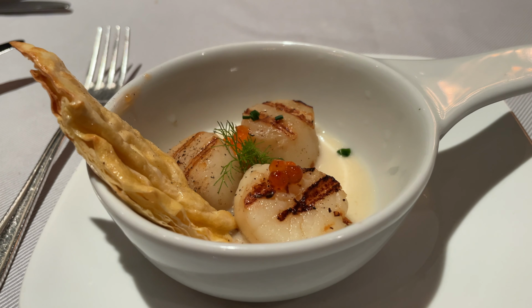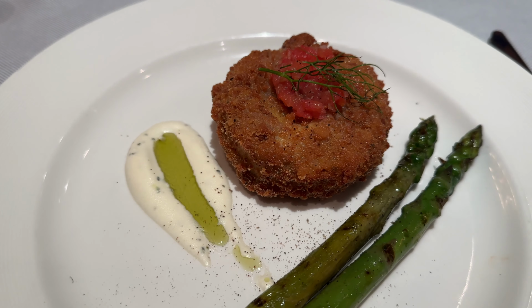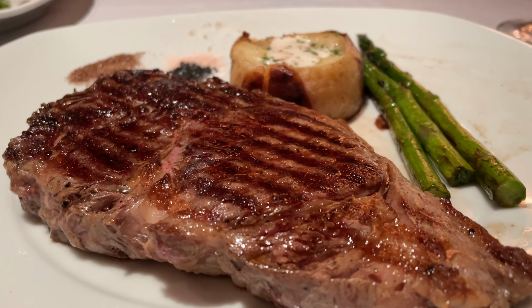Dinner did eventually arrive and it was well worth the wait. Crown Grill has been named among the best cruise ship steakhouses. Definitely don't miss this one.